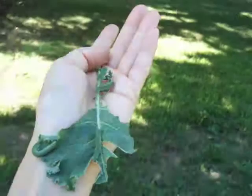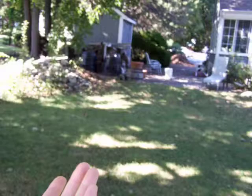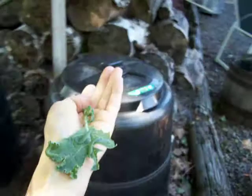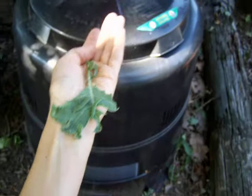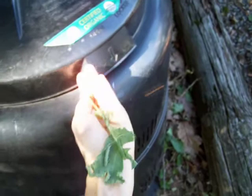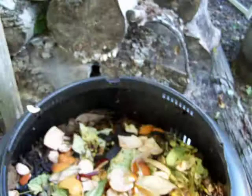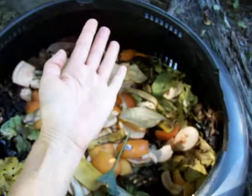And there's the compost bin right there. These two black containers. Okay, now I'm gonna have to use this hand to open it. I have to slide this around here until the arrows, where's the other arrow? Here it is. There we go. Now I can open it. And in they go. Okay. Have fun.